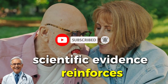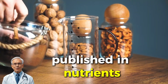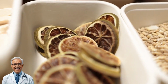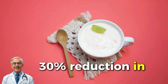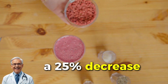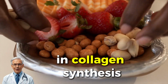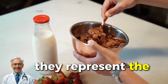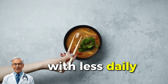Scientific evidence reinforces this truth. A 2022 study published in Nutrients followed older adults who consumed sardines 3 times per week. After 8 weeks, participants reported nearly a 30% reduction in joint pain, a 25% decrease in swelling around knees and ankles, and measurable improvement in collagen synthesis. These are not minor differences. They represent the ability to walk longer, to bend more freely, and to live with less daily discomfort.